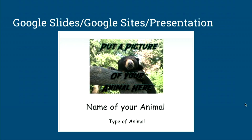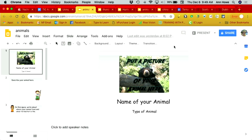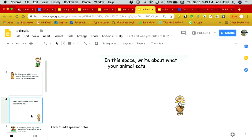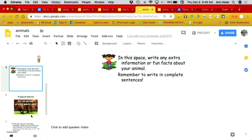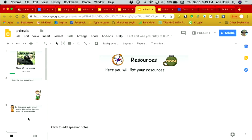This is, I just set up a template for them to get them introduced to Google Slides, where I had like this, put the picture here, put the name of your animal, and then each slide had what I wanted on it just to introduce them to the process so that they could get used to using Google Slides and setting it up well. And you can create your own little template to introduce this to them so that they know what exactly you want, how to set it up, good design practice, things like that.